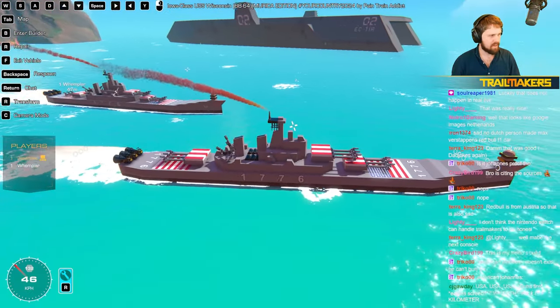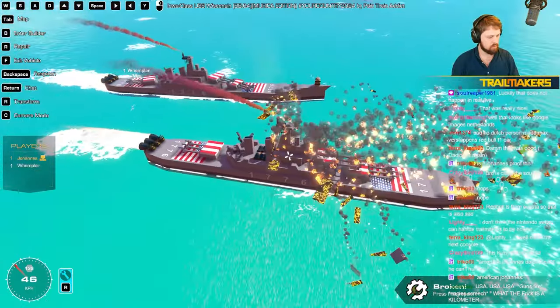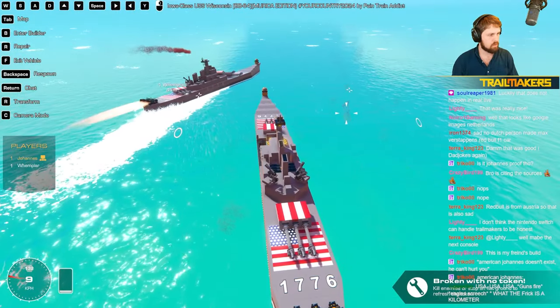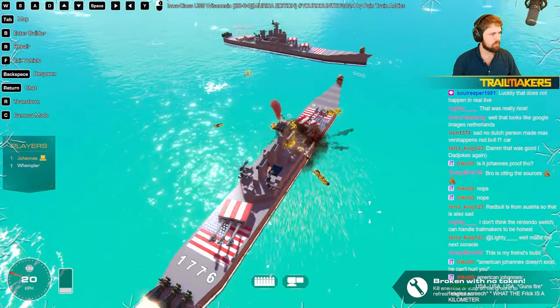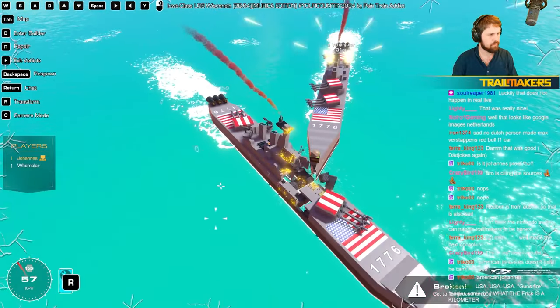Oh, rock boosters. Oh my god, this is really cool. What is more American than rock boosters? Oh, did I blow myself up there? Does it have boat mode? I don't know. Does it have boat mode? Oh yeah, it does have boat mode. The boat has boat mode. Oh no. I need to adjust here. Oh, look at his anti-air. He's got all the area.